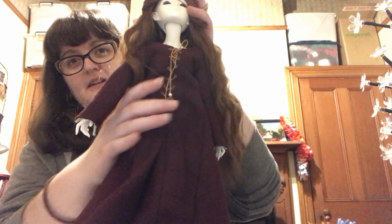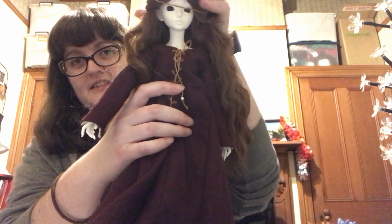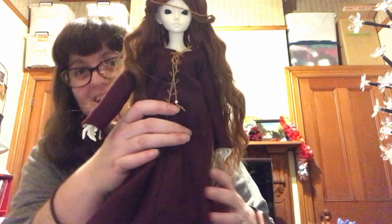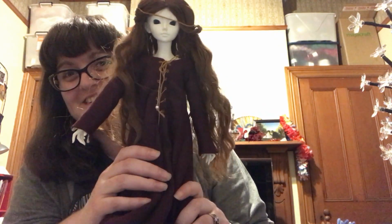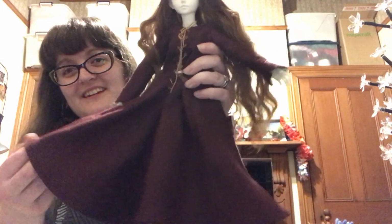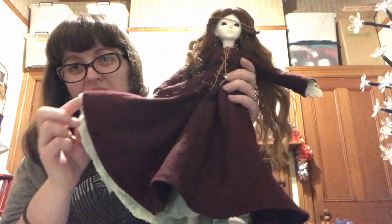Yeah, my camera's at a slightly awkward angle, but there we go. Her head is either looking down or looking up. A very rakish headband there. But I made this dress on the weekend. The underdress part is shit.